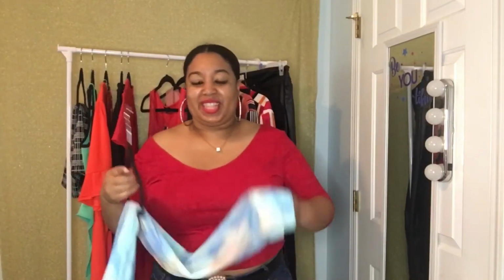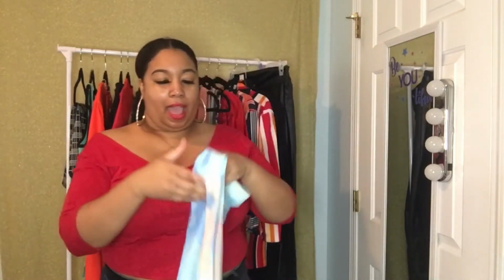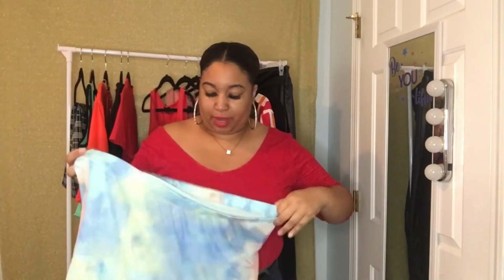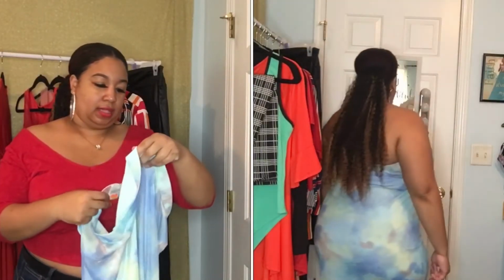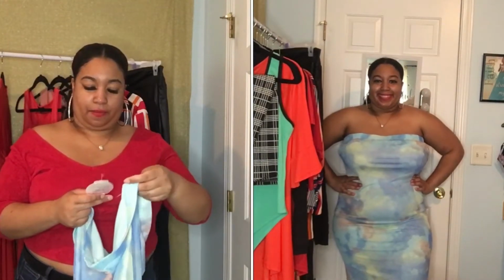All right, so for this next item, I got this cute two-top dress. I've been waiting for this to go on sale. Let me pull it all the way up. It's pretty long. I got this in a size 3X. The brand is Full Circle Trends with Love. And I got it for $5. Five whole dollars? Yes. I think this is cute. This is a cute little date night type of dress, or a brunch dress, like going to brunch with your little girlfriends and whatnot. This would be cute. Okay.